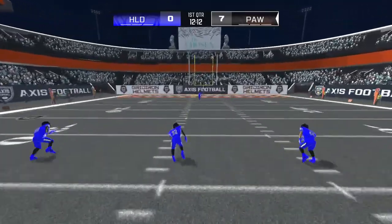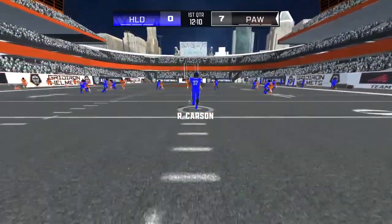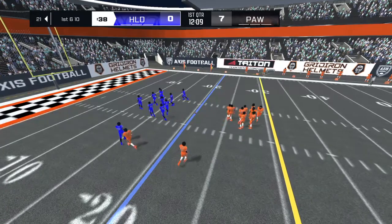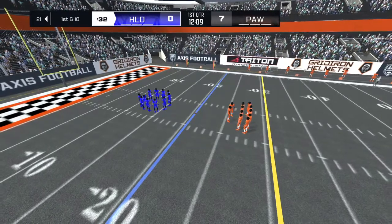The kick sails deep. Carson takes the kickoff. And he's brought down after a return of 26. This is a good position for offense to be in. It's a one-score game, and they've got a good opportunity to go down the field and get some points.